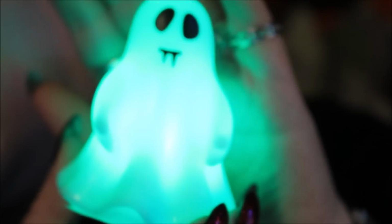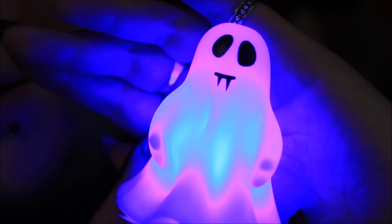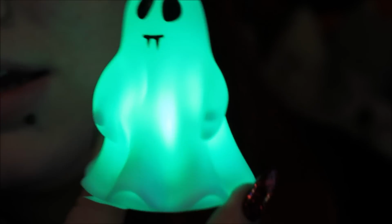oh, that switch is very stiff. But if we switch it on, here is our little ghost, and he's glowing lots of different colours. So we've got kind of blues and purples and pinks. The lights are sort of alternating as well with the speed. Some of them change quickly, some of them a bit slower, but that is really cute.